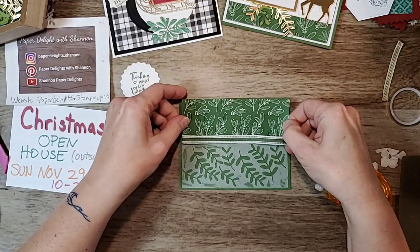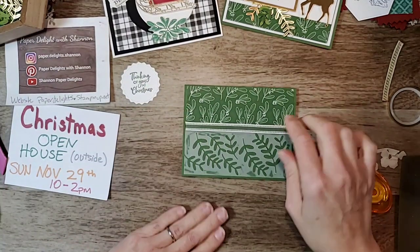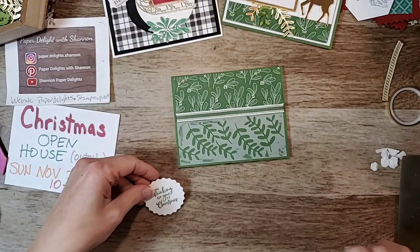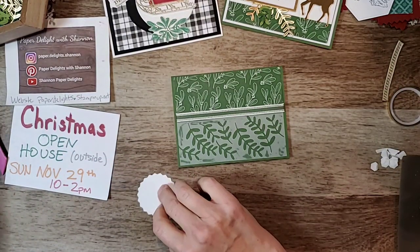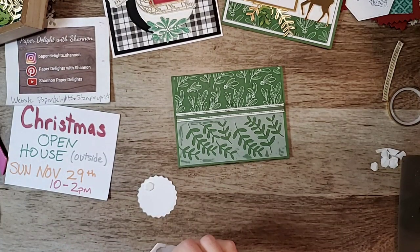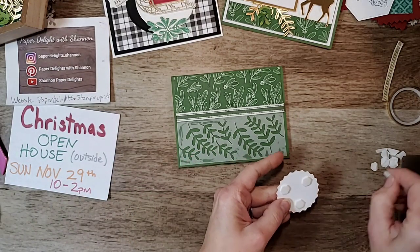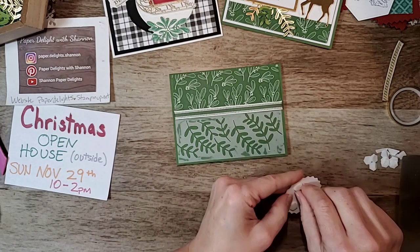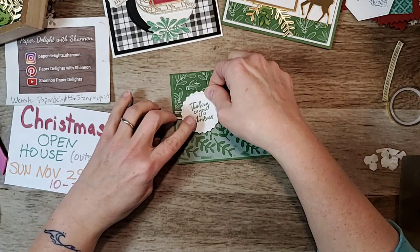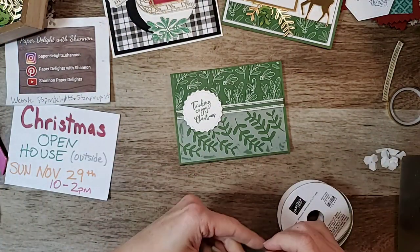So we'll glue this one down, or tape it down, so it might need another glue dot over there to help hold things down. And then let's pop this up. And then I have some ribbon. We can see what we think. We could do a bow with the green and white again.